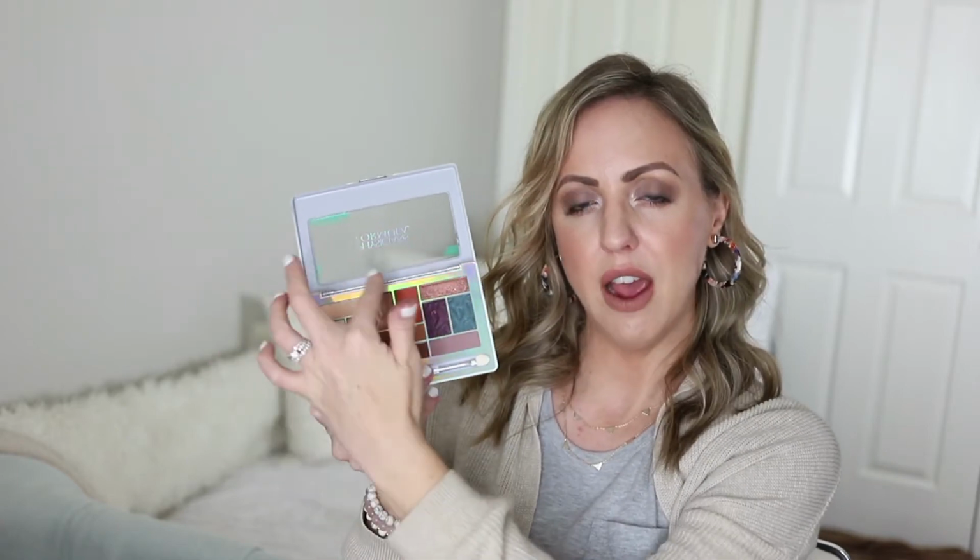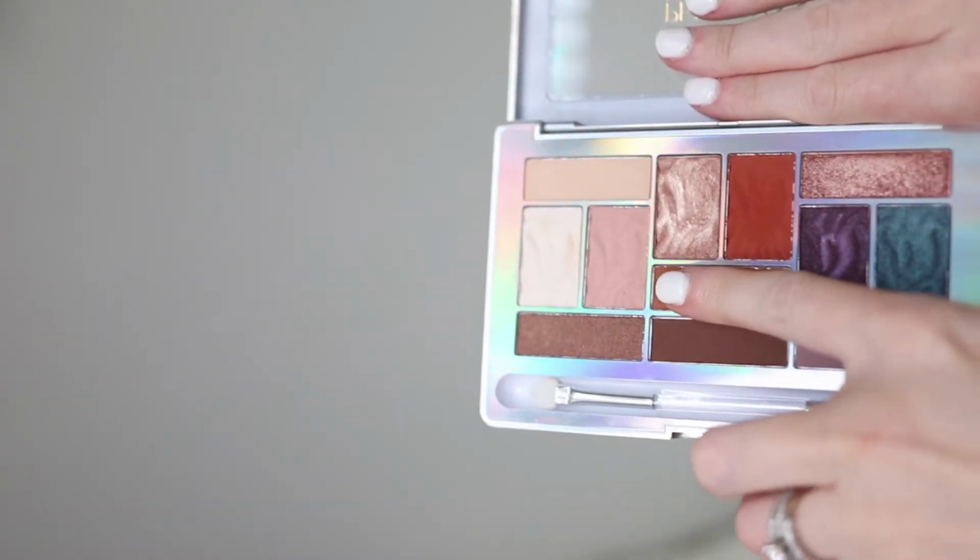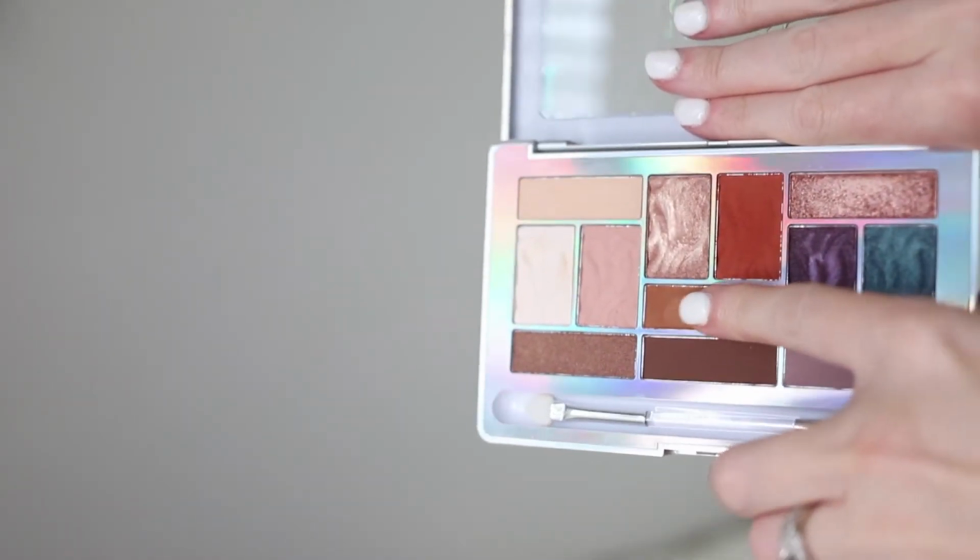People had some issues with the purple and blue shade. They're kind of patchy and don't blend out really well, but honestly, I rarely ever reach for purples and blues. I really like this stuff over here on this side, and I've been using it and I really like this palette. So if you're looking for a good drugstore eyeshadow palette, this is definitely one not to miss.